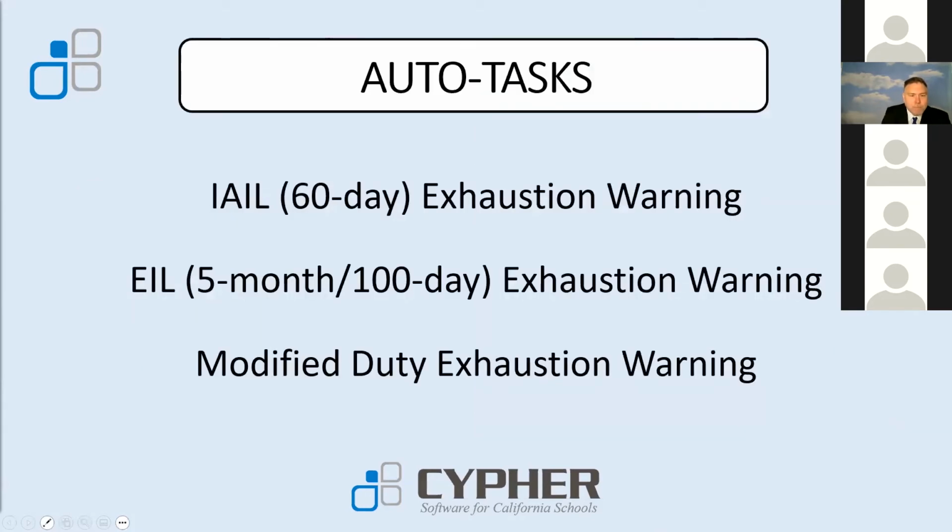Okay, we have implemented a few new auto tasks. Auto meaning the system is going to generate these for you based on criteria in the system. These 3 tasks are industrial accident leave exhaustion warning. So when you're within, say, 10 days of exhausting the 60 days, you will get a task to remind you that this person's going to be running out of those benefits, and you can notify them in whatever way you need to as to what's going to happen next from there.